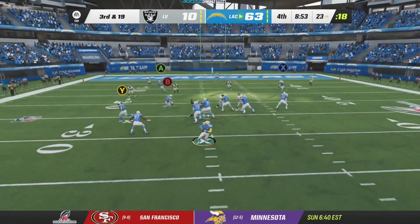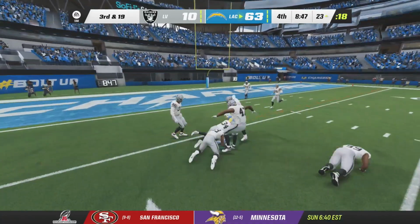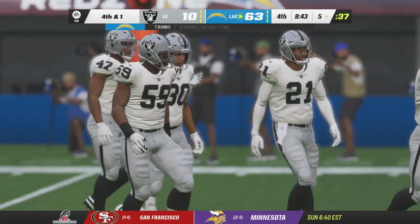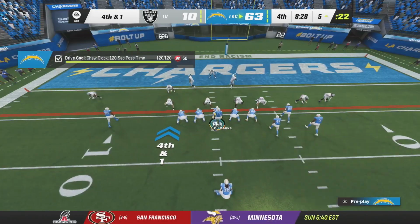Off the bootleg, Banks, dancing to his left. And he'll be brought down this time at the 5-yard line. Give him 19 on the play, but they will still come up a bit short. And now it's fourth down.